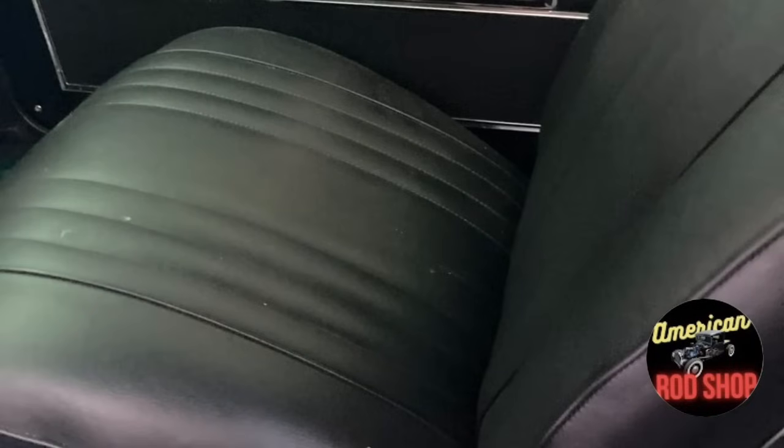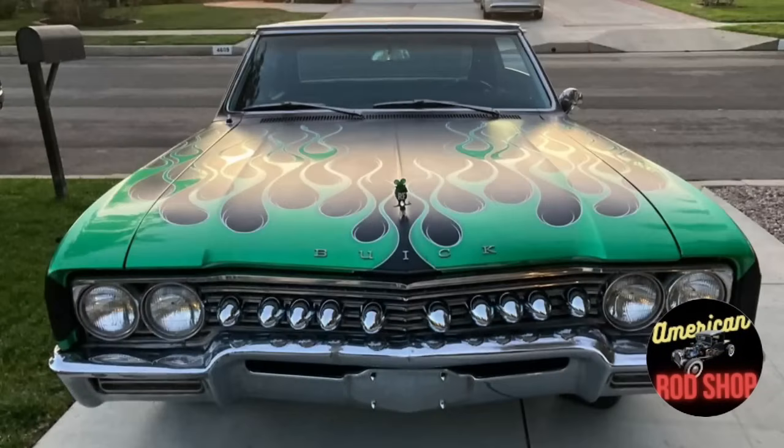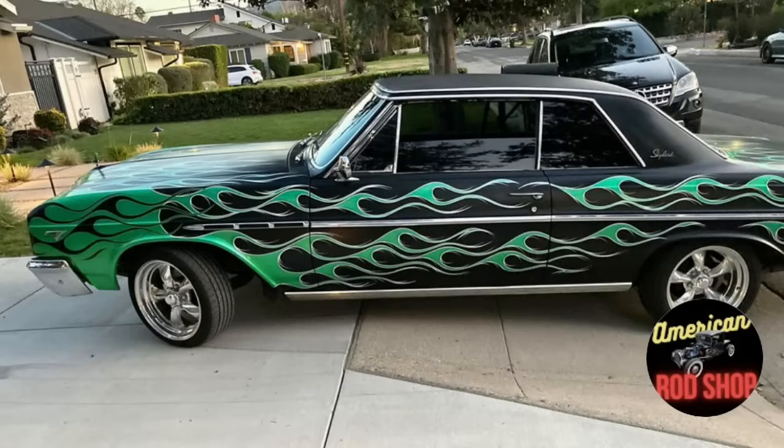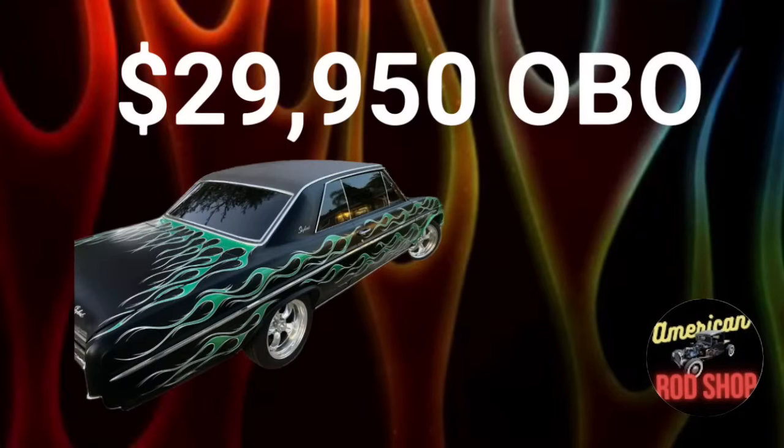The body is super straight and rust-free with a new vinyl top. It has been driven only 118,000 original miles in 58 years and has always been garaged and well-maintained. The car runs very smoothly and is equipped with a 300 cubic inch V8 engine, automatic transmission, and brand new American Racing Torque Thrust wheels and tires. You will be impressed with its performance, and you won't find another one quite like it. Asking $29,950 or best offer, and it does come with a clean title.